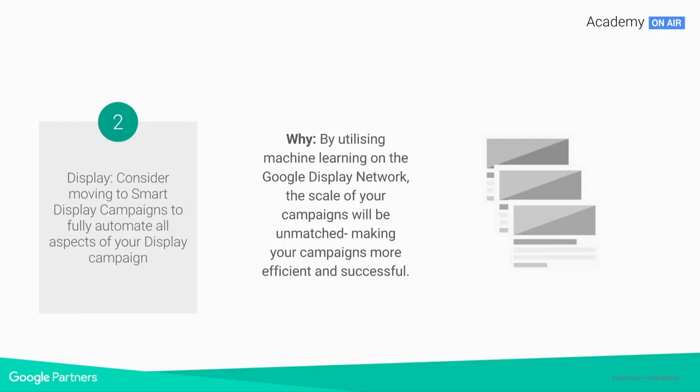Essentially, all you have to give is a budget, a bid, and creative assets to build out your ads, and sit back and watch the magic of Smart Display Campaigns unfold for you. Really takes the work out of it, and you get more bang for your buck.